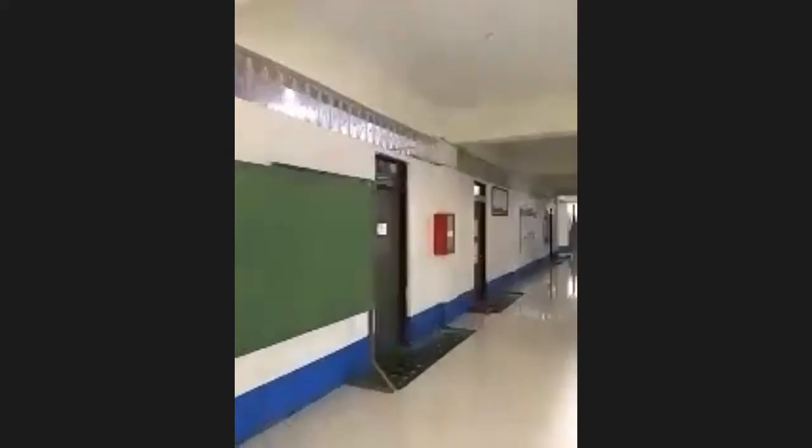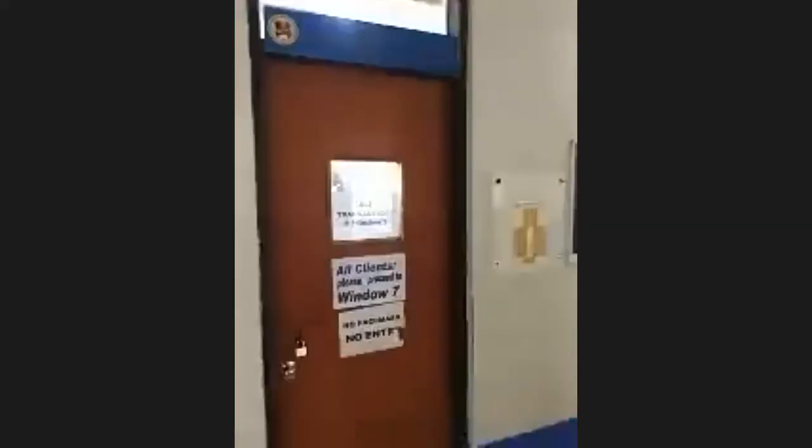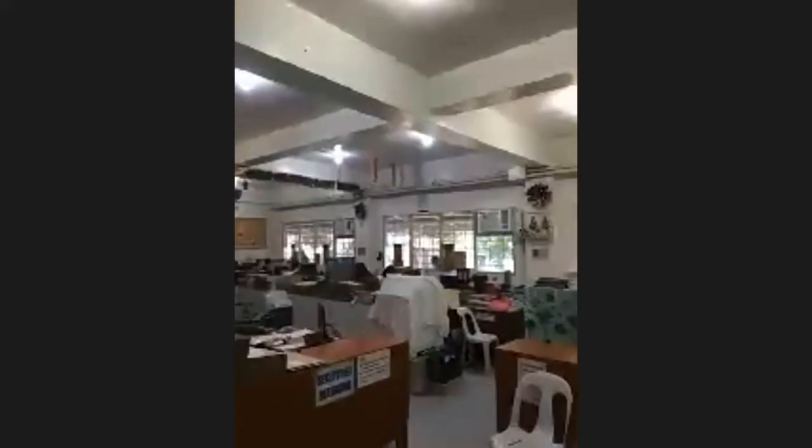Parang nawala yung connection ng ating... Okay, asan na sila? Sige, papunta na tayo sa registrar's office. Yung atin palang security services, andun nakalagay yung monitor for our CCTVs in the university. Okay, pasok tayo sa Office of Admission and Registration Services. By the way, the security services is headed by Dr. Ryan Timbal. Then our Office of Admission and Registration Services is headed by Ma'am Marilyn Tejada.